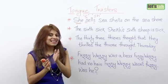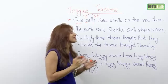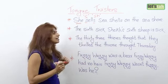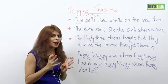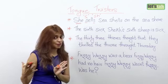Okay? Let's look at another one here. The sixth sheep is sick. Well, you know what? This tongue twister is considered to be really difficult in English language. So try practicing it. Let's go slow and then you can do it really fast.